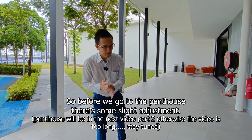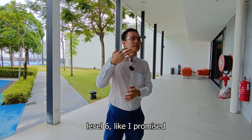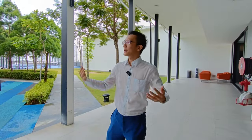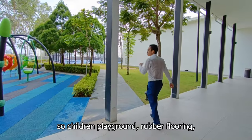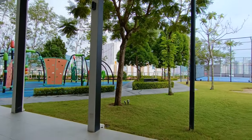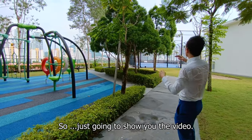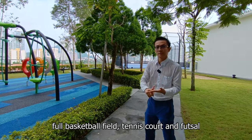So before we go to the penthouse, there's some slight adjustment. Let's come to the facility first, level 6. Like I promised, I say this one will be the best facility in town up to date. I'm going to show you the level 6 facility first, and then the penthouse, then the rooftop facility. So, children playground with rubber flooring. Outdoor gym too, and I'm not gonna go there, so I'll just show you the video. 3-in-1: full basketball, tennis court and futsal.